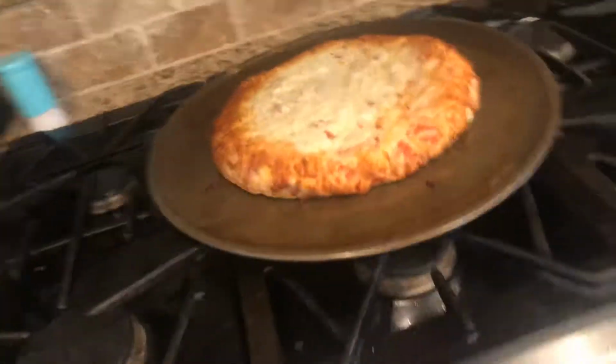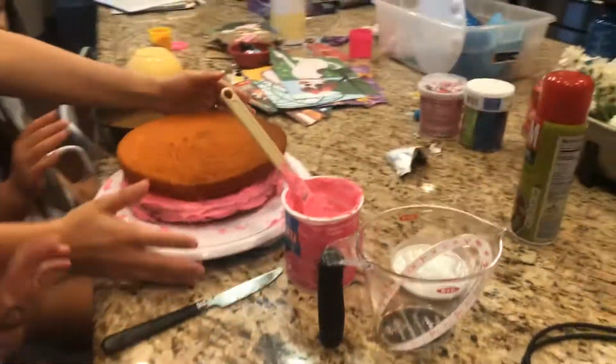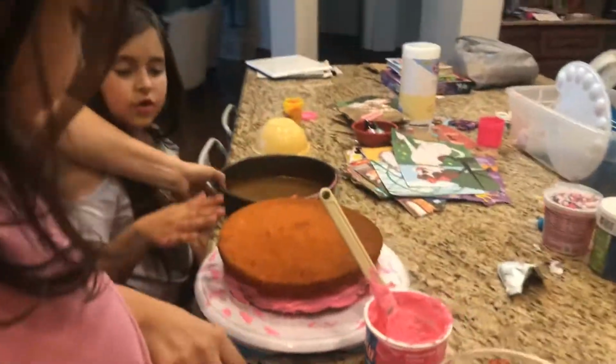Okay, and then we have pizza. It's being cooked. Something tells me that's mine. Mommy's. Oh my goodness. Oh my goodness.